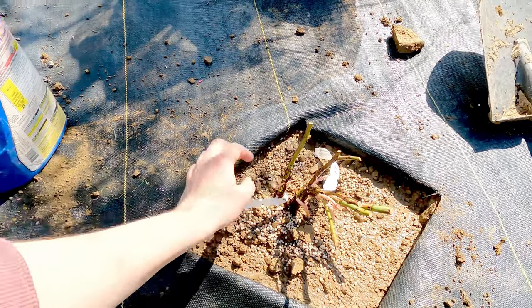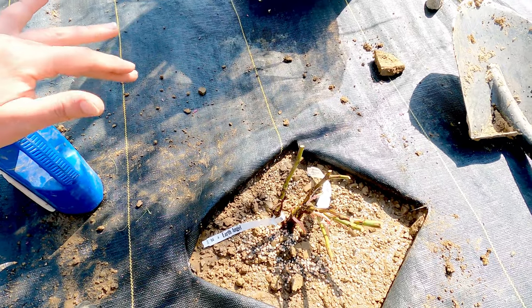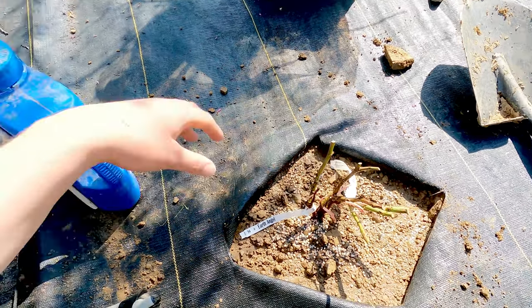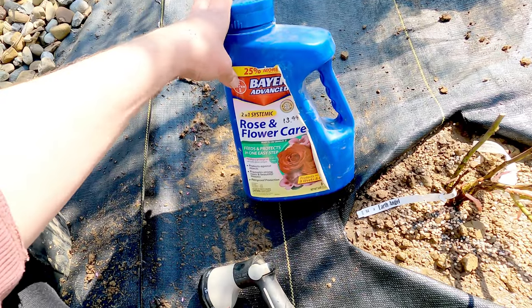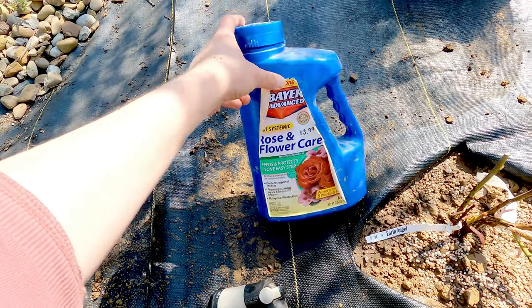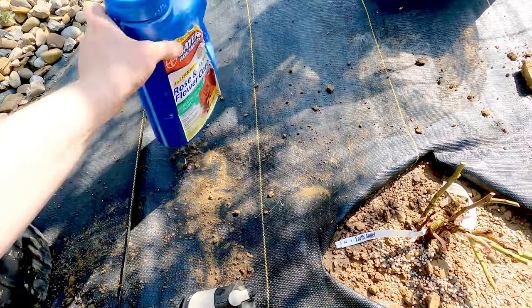I'm going to be on it with a regimen and watching them closely, because the Japanese beetles get in there and eat all of the greens, and then the roses end up putzing out for the season or end up dying. I noticed that whenever I used this last year, it helped. I don't really know much more than that it's helped my roses.